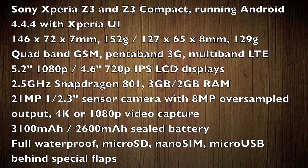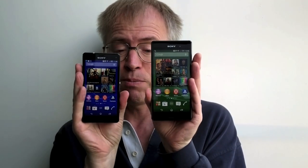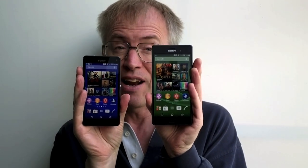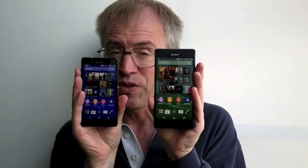Now, leaving aside camera underperformance, which of these two would I pick? Without question, the Z3 Compact, which fits my hand perfectly, has a larger screen to bezel ratio and offers just about everything the larger phone does, in a more pocketable and less obtrusive form factor. To give you an idea, the Compact is the best part of an inch shorter and a third of an inch narrower, yet with a screen that's only just over half an inch shorter in diagonal.